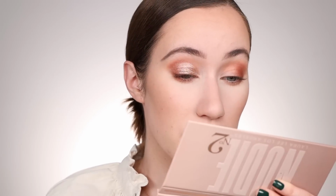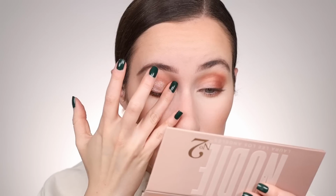Oh, this color. It's so beautiful and so sparkly and it kind of has that muted taupey undertone. So it just, for fall, come on now, that is so beautiful. There's also little pink reflex. It's just, oh, it's so beautiful. I love this shade. Let's do the same thing on this eye.